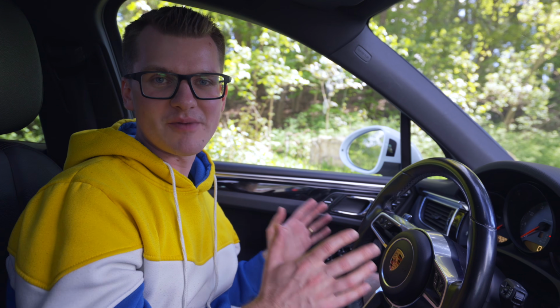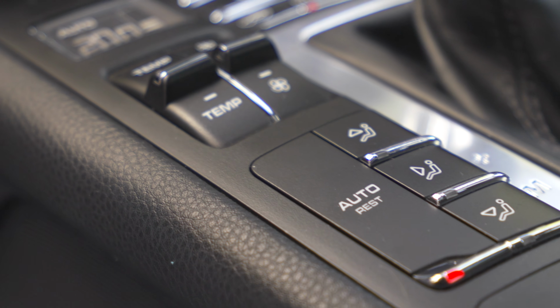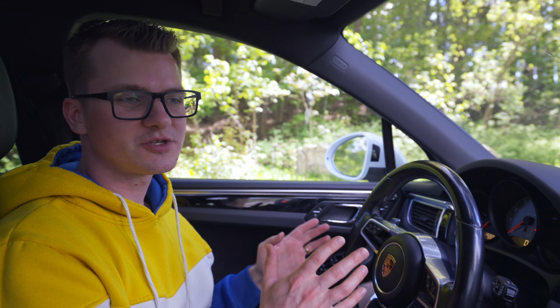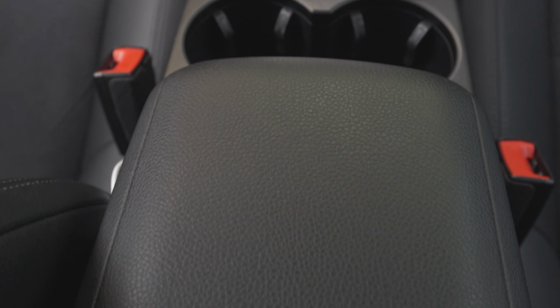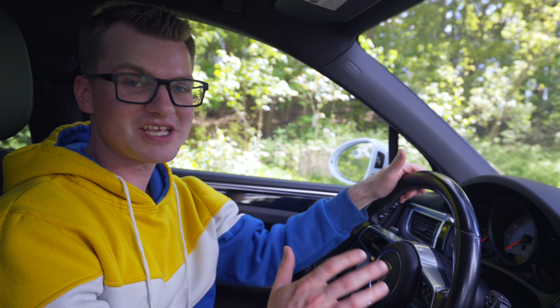One of the things that I love about Porsches in this generation is that there's buttons everywhere, so you're not really relying on the screen for important tasks. This car has around 130,000 kilometers, which is around 80,000 miles, and the leather still feels really new and fresh. The buttons aren't old and crunchy in any way, and honestly, I'm really impressed.